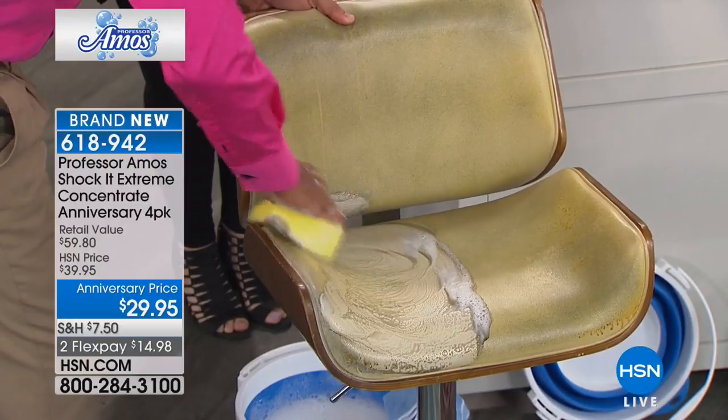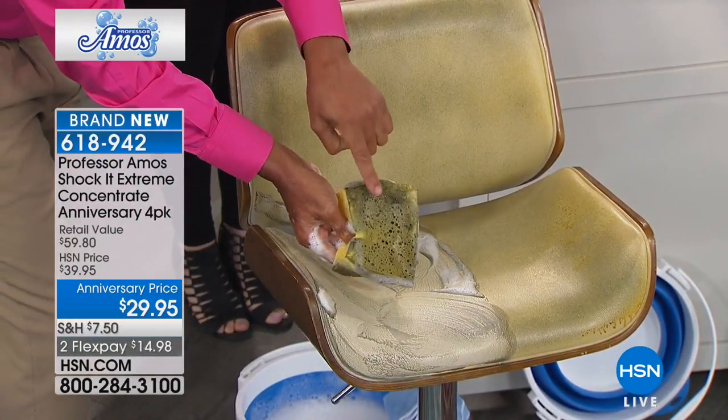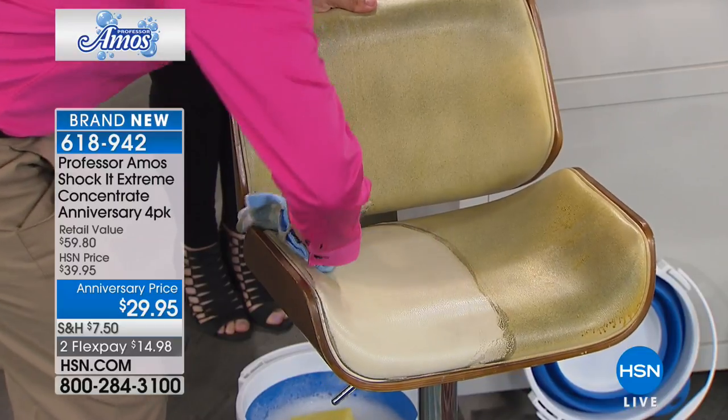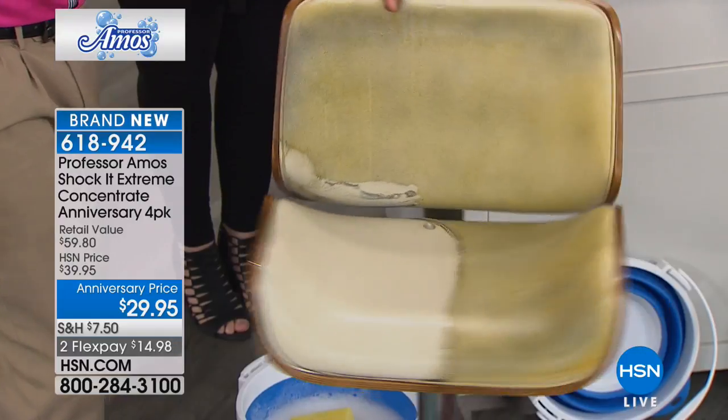But by the way, not only are you getting a brand new configuration in the empty spray bottle that you're getting, you're also getting a little switch right here where you can go from a spray to a foam. Oh, yeah. And that's the first time we've ever done that. Oh, look how clean that is. Oh, there it is right there.